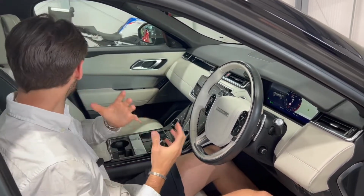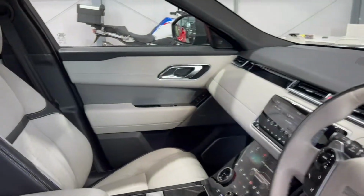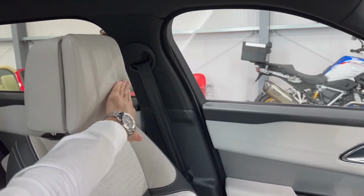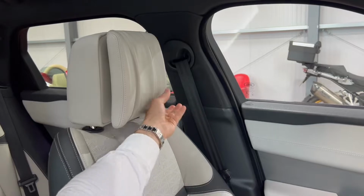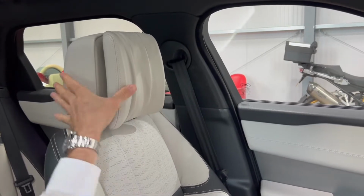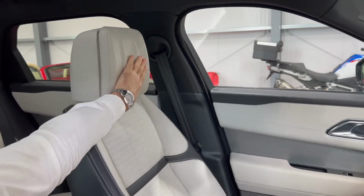And being an HSE as well, it's got some other nice options. I don't know if the camera again can see it, but if you see past me, it's got the luxury headrests. These are so soft, super soft, cushiony leather, and it's got an aeroplane style, first class style system where you can adjust those headrests in and out to hold your head still on the road, which is lovely.